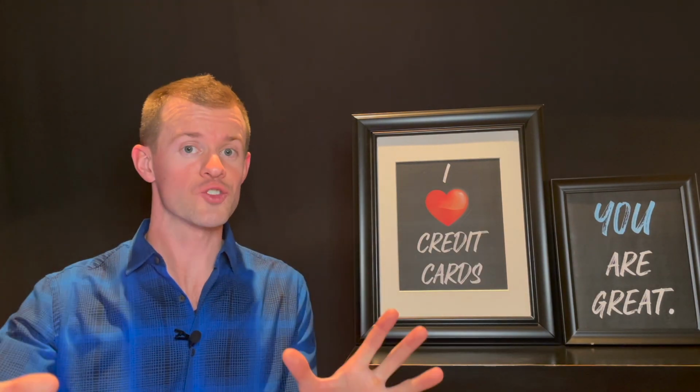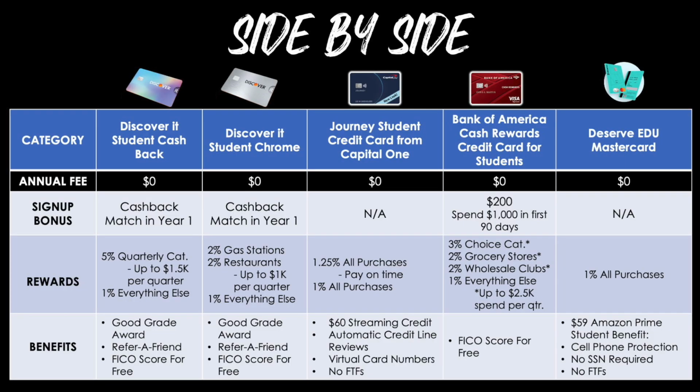All right, so now let's take all 5 of these cards and put them up on the screen here side by side so that we can see them all together. Here's a great comparison chart for all of you with the names of the cards across the top. In the black background at the top, you can see that there's no annual fee for any of these cards. And then we have the sign-up bonus, the ongoing rewards, and the benefits for each card listed below that. Feel free to pause this screen as long as you'd like to look at all the differences between these cards and help you determine which one might be a best fit for you.